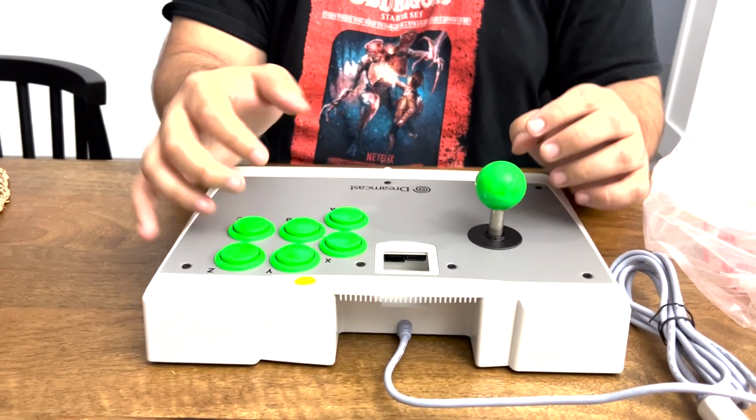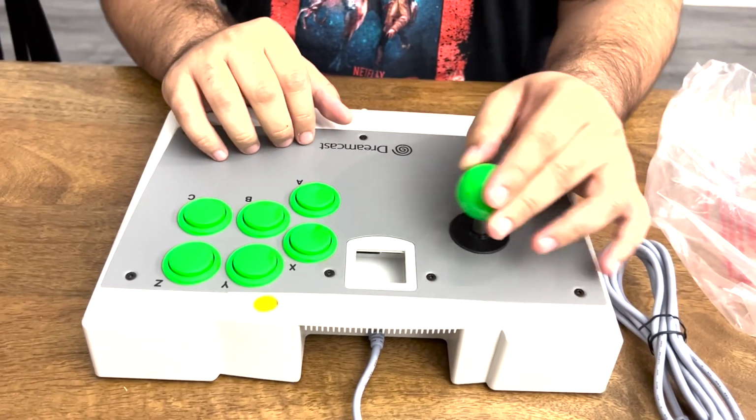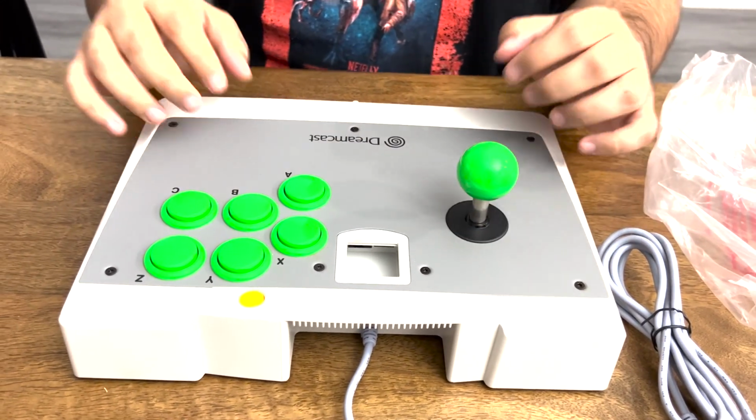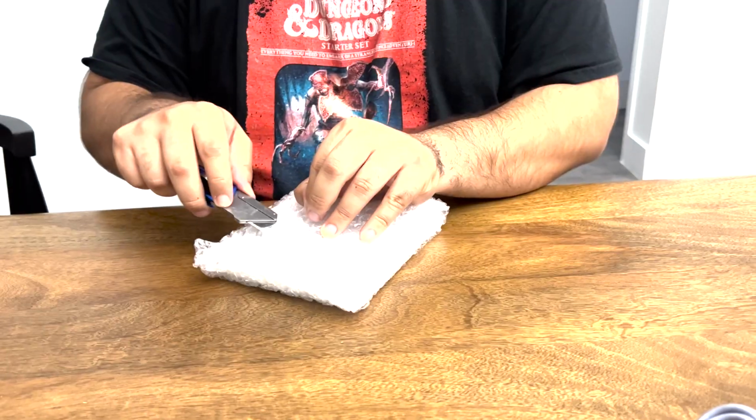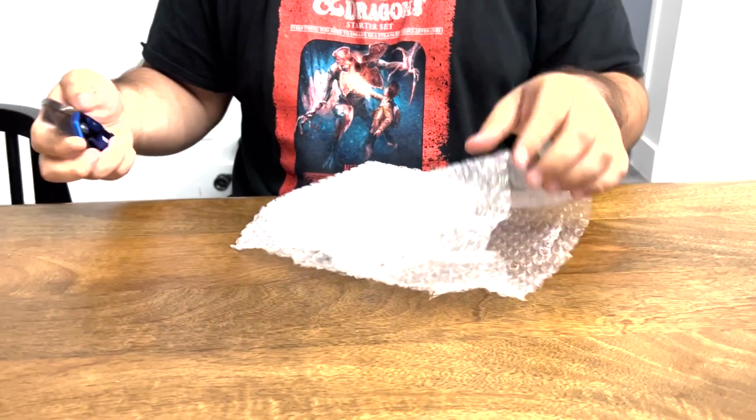I will post B-roll of me playing it, testing it out. But I am excited to play some Marvel vs. Capcom this time. The last thing here is the two games that I got.